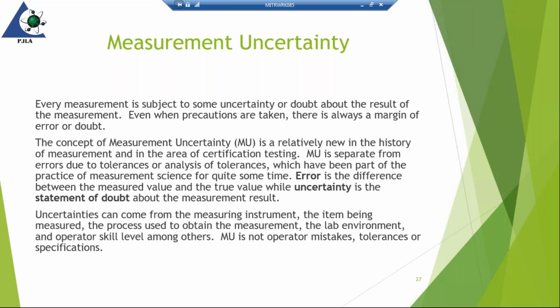When I measure the distance between two objects as 5 meters, how sure am I that it is in fact exactly 5 meters? There is some doubt, affected by the person conducting the measurement, by the temperature, which may affect the length of the measuring device, or the diameter or the positioning of the objects that you're measuring between.